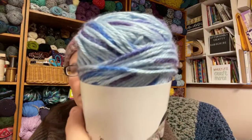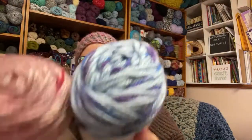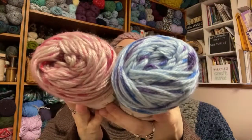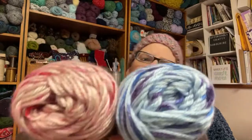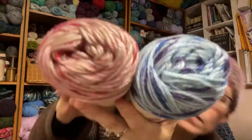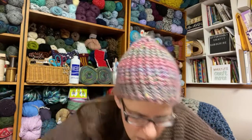So I got this one for the girl, and I got this Karen Simply Soft Speckled in Galaxy for the boy. Cool. So those are the two colors I got of that. I just got one of each to start me off. Again, it was on sale, but it wasn't like a super duper sale. So again, my thought is to make the 0 to 12-month hat sizes all in the same yarn. And then I'm going to be working on baby blankets for them.